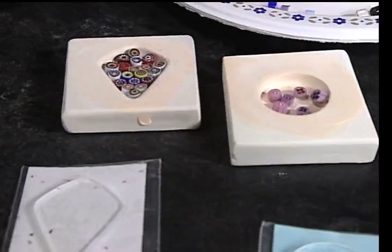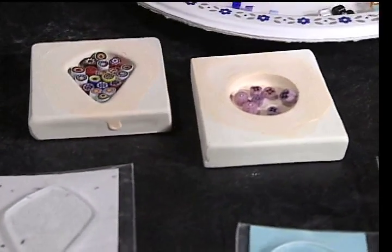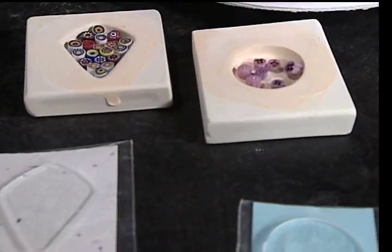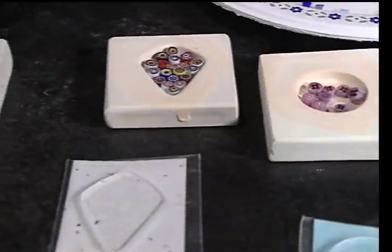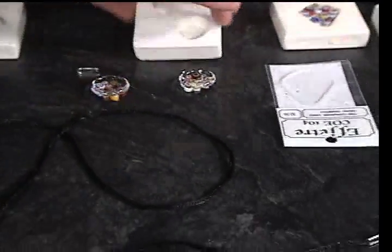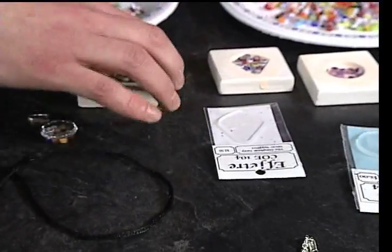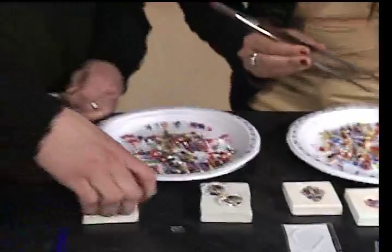Okay. So you can see here, these have been put into the kiln once and just tacked a little bit, so the clear cap comes down and touches all the little pieces. I see that. Okay. So then we take that out of the kiln and we'd put it back into the kiln again and just put it flat on top. And the same thing with the heart one here.